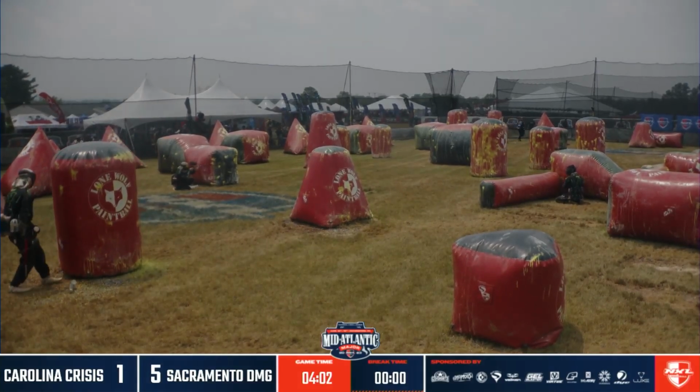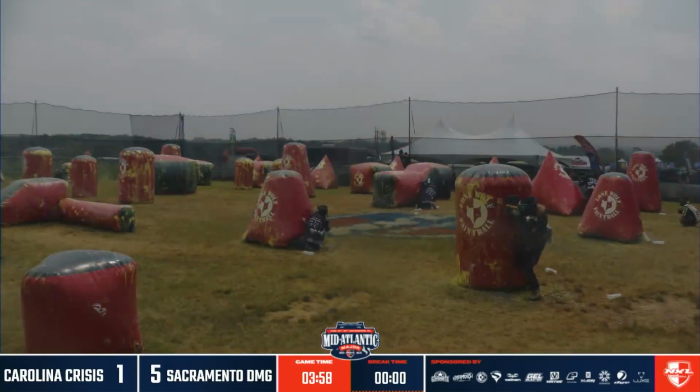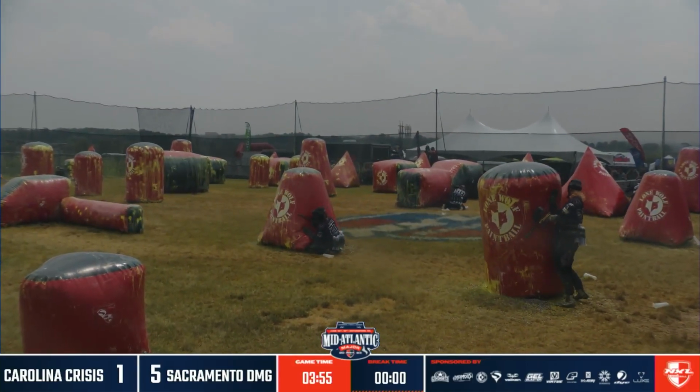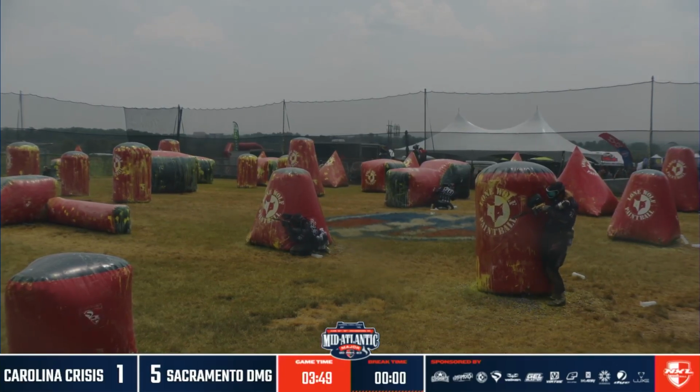Kill one for Crisis. All right. Out of the Dorito tower, I believe that's Stollard coming off the Dorito side for DMG. We've got Gerber here. Kill one for DMG as well. So, yep, that was 4-4. Vaughn coming off for Crisis out of the backfield on the snake side.